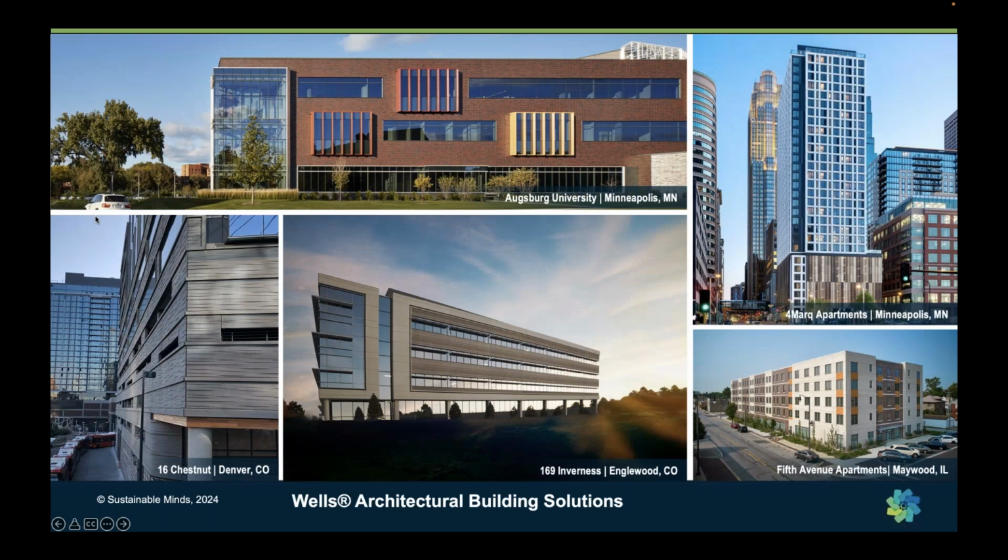We have architectural building solutions. So that's the artistic enclosure of the building. That's how the windows integrate with the enclosure system. And so you see a vast resume of different products across all of our regions, but they take different types of products to make that one individual solution. So we've created 2 separate EPDs for our organization.